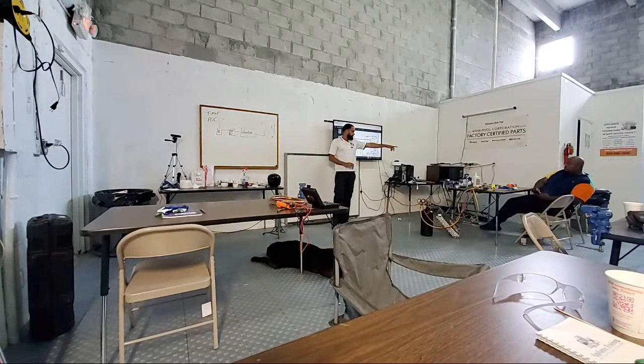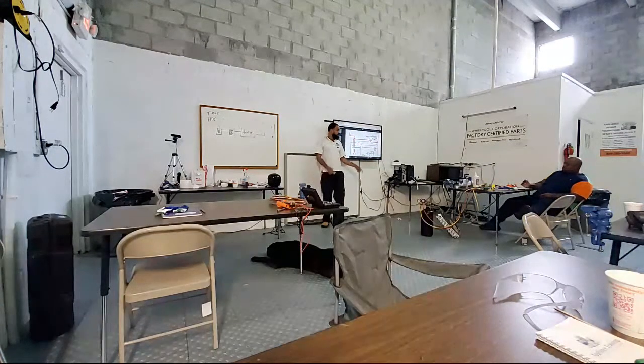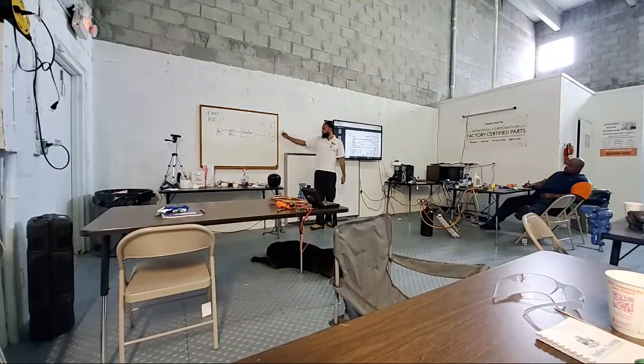Write this down. We're testing a receptacle. We're also going to check polarity. The reason I'm getting into that is because I need him to understand why this black wire has nothing to do with it. But this is going to help the class. We get to a circuit, a receptacle, and this is what we got.